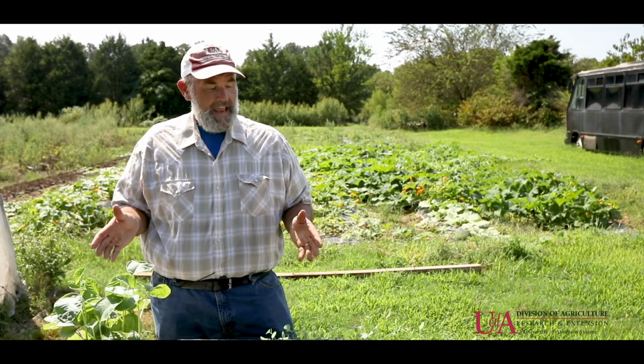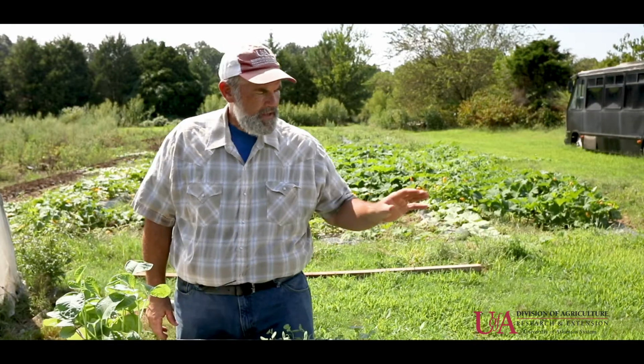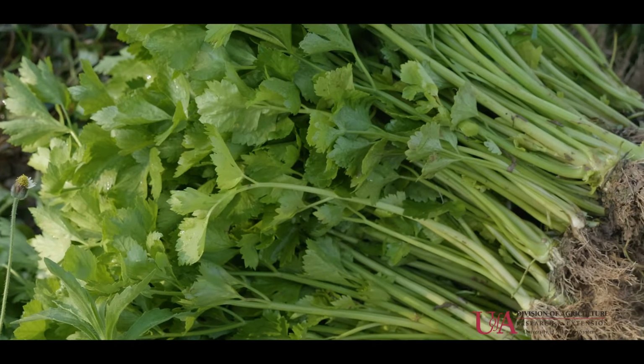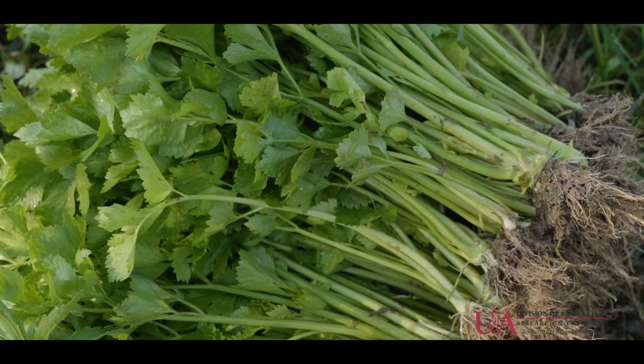When you were with me the last time, we were just seeding this stuff. Now some of it's not quite ready to go, but we certainly have made some progress. I want to take a moment on each one and talk about each one. In our first tray here, I've got some cilantro, which is an herb. Cilantro tolerates cool weather very nicely, and if you give it some protection, you can carry it well into the winter.